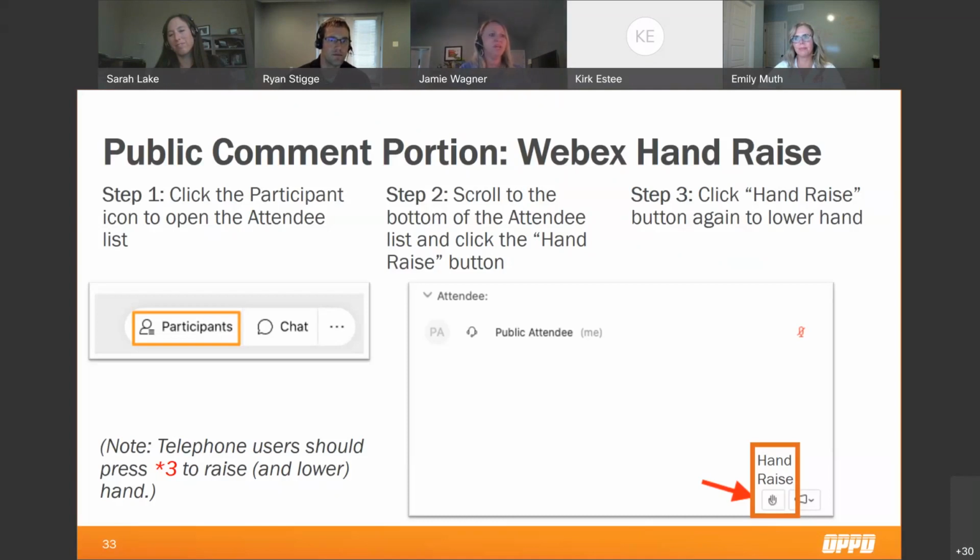If you click the hand again, it lowers your hand, or if you're on the phone and you hit *3, it both raises and lowers your hand. Thanks, sir. At the moment, I think that might be all we have. I'll be sure to let you know if I get additional ones, Paul. But why don't we turn it back over to you?